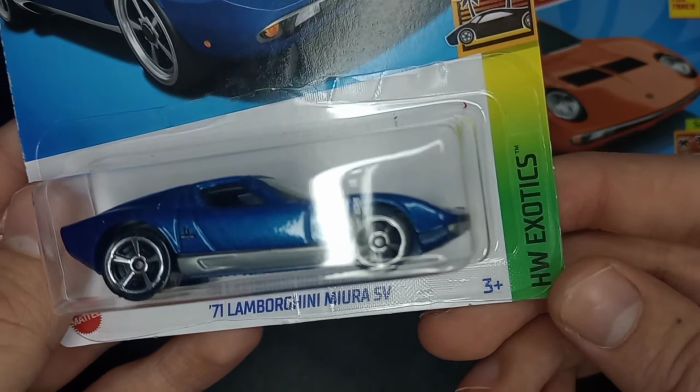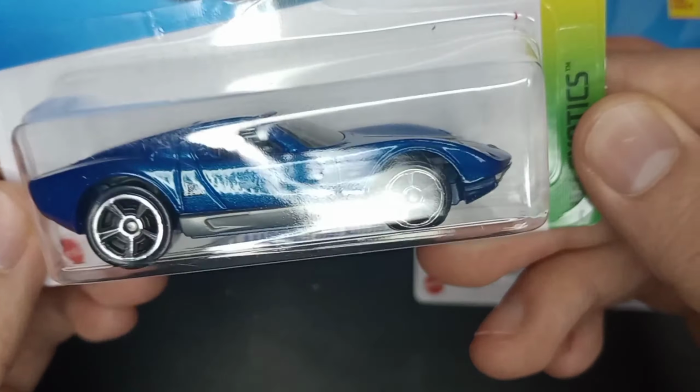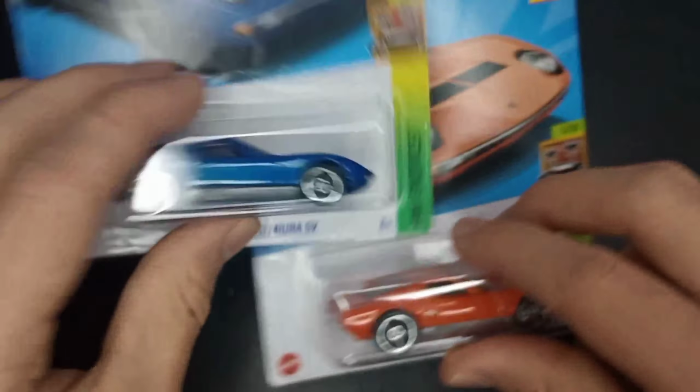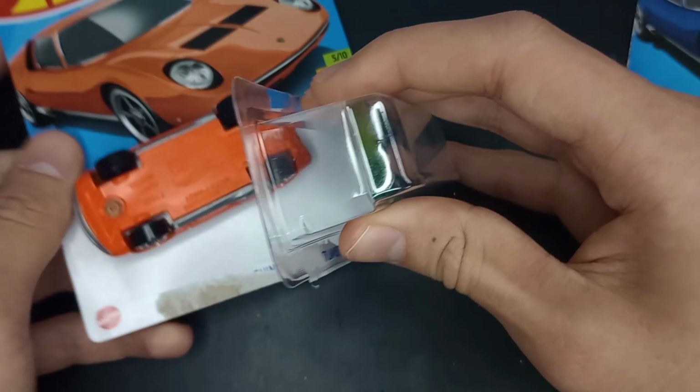Then this one, they don't usually recolor cars that were involved in Super Treasure Hunts. But here we go. This one's in blue. Of course, there is no blue Super Treasure Hunt. I feel like that one would look a lot better. But yeah, this is the first release. I wonder when this casting came out.